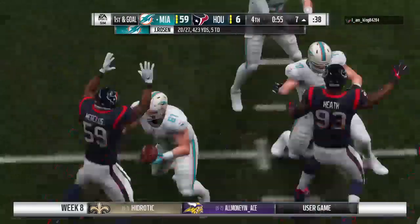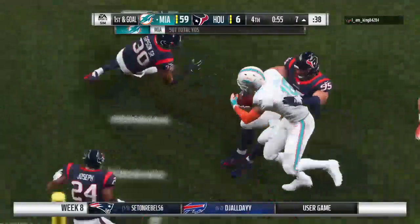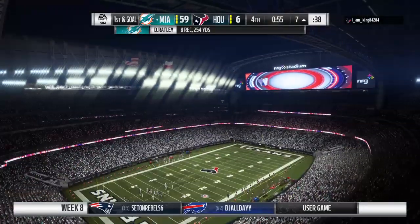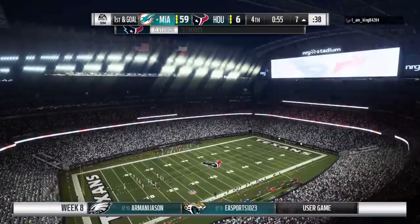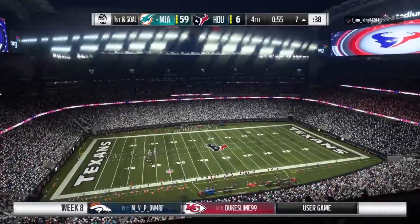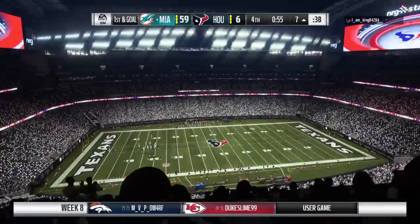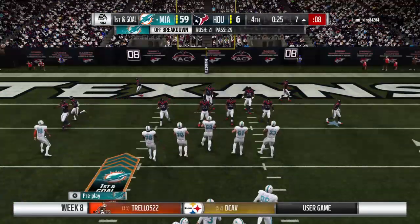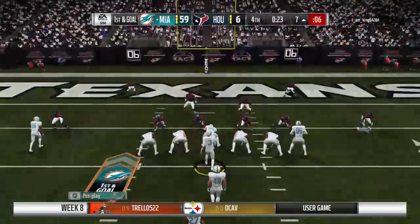And brought down, but not before they get it inside the 10 to the 7. And that pickup will be good for a 1st down. Give him 10 yards exactly on the quick slant. Well, they probably don't need to run a play here, but you wonder if they're going to be able to resist on 1st and goal.